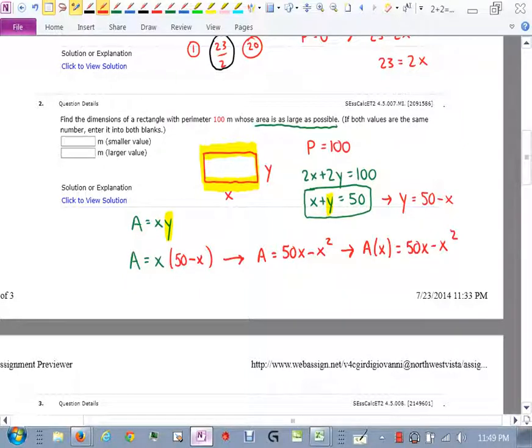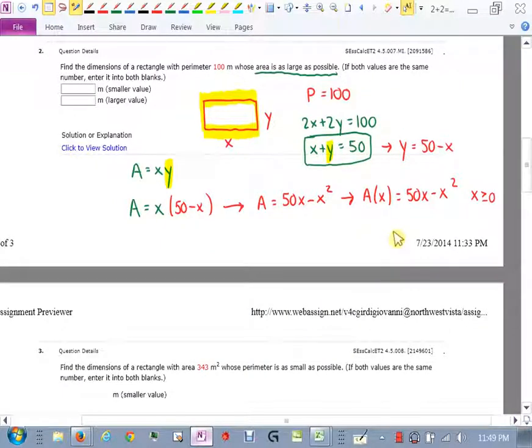Now, I should talk a little bit about domain here. It is not possible for us to have a rectangle if x is a negative number. So I'm going to say that x must be greater than or equal to 0. So I'm only going to be looking on the positive side, or the right side of the number line, for answers here. So the way we figure out where this area function will have a maximum is to, again, take its derivative and figure out where it's 0. We also want to look at where it's undefined, but we're not going to have to worry about that because it's a polynomial.